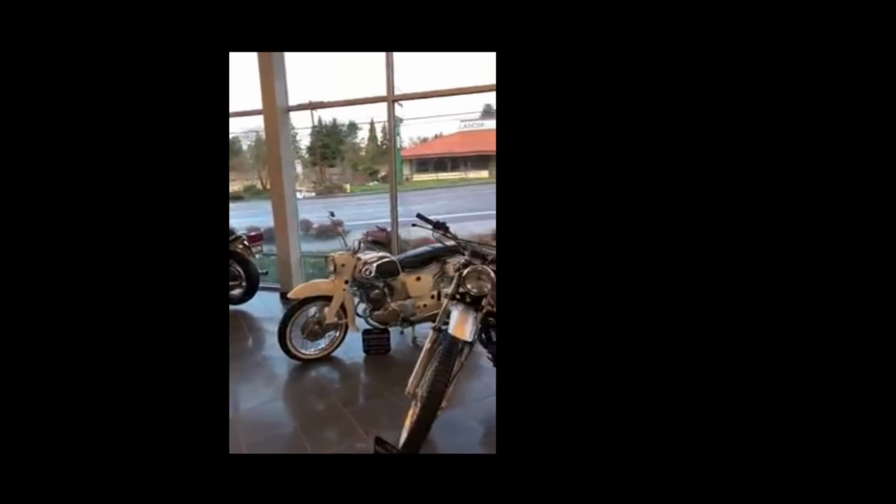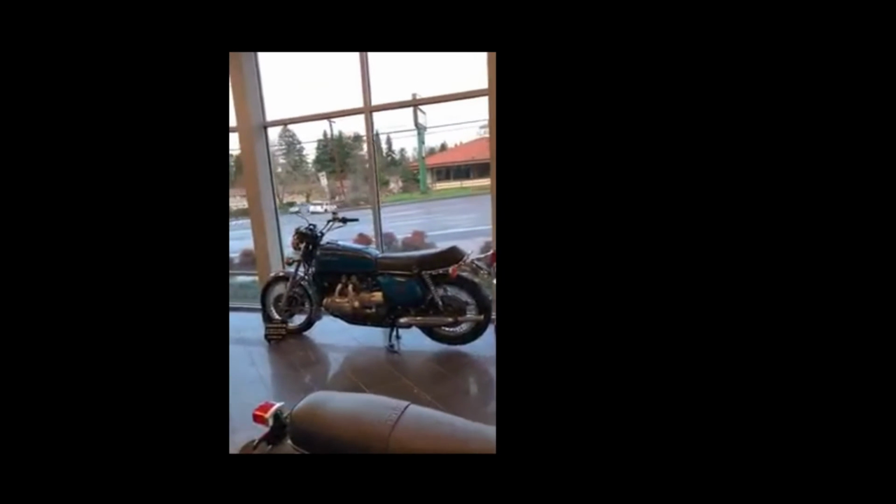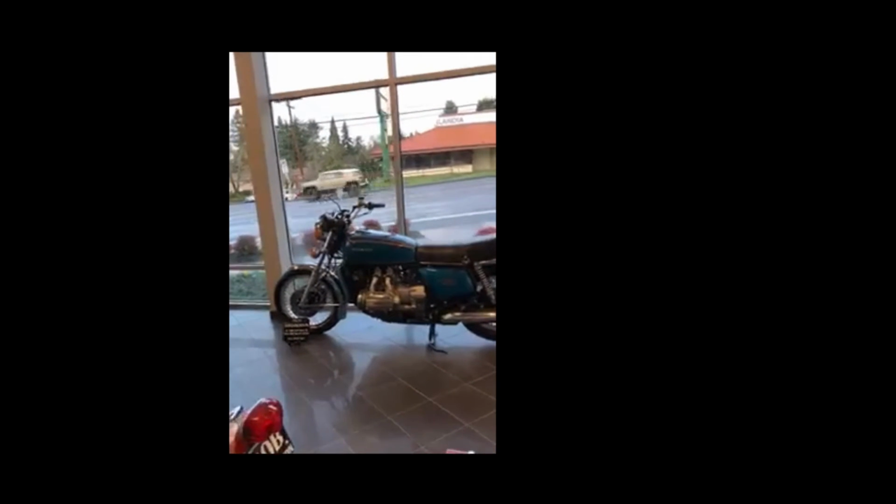Cool old scooter. Honda dirt bike, fun memories for me. This is a real classic. Look at those chrome-sided tanks, and there's the naked Gold Wing of 1975. Very cool.